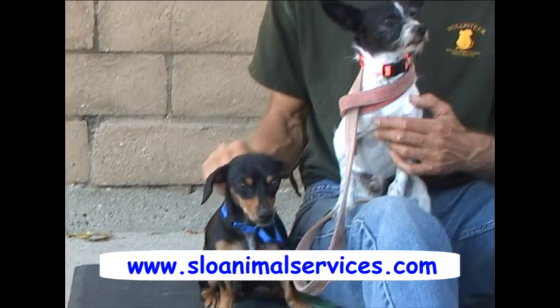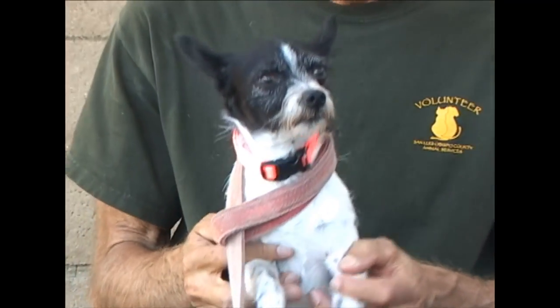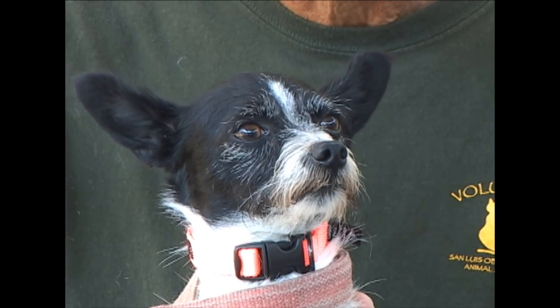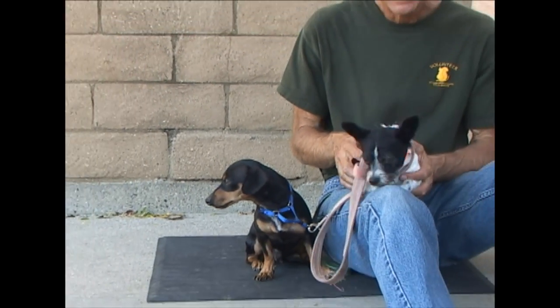And the one on Greer's lap, who's got the greatest face and the greatest ears ever, is Joey. ID number 188076. They're so cute. Come get them.